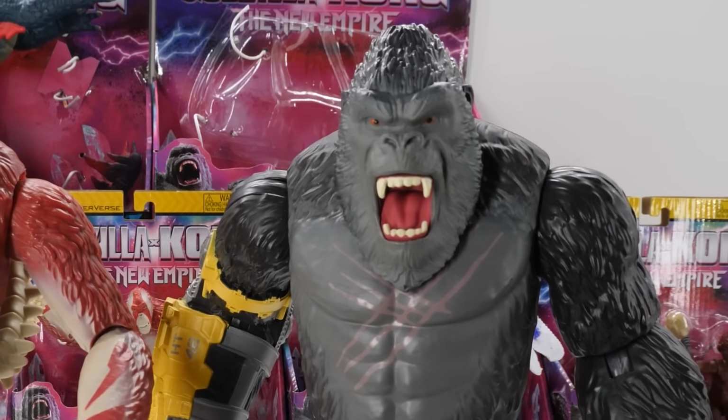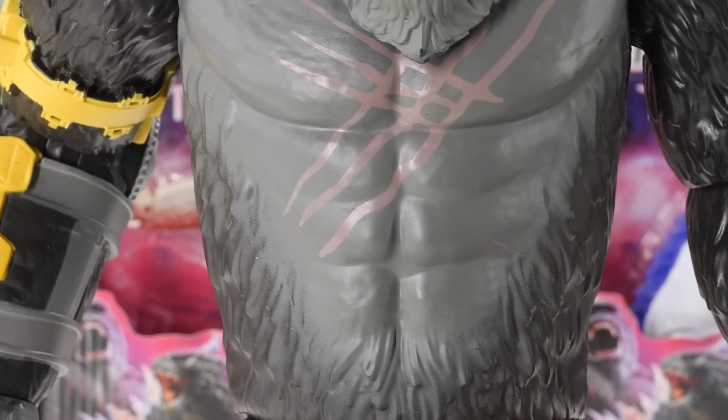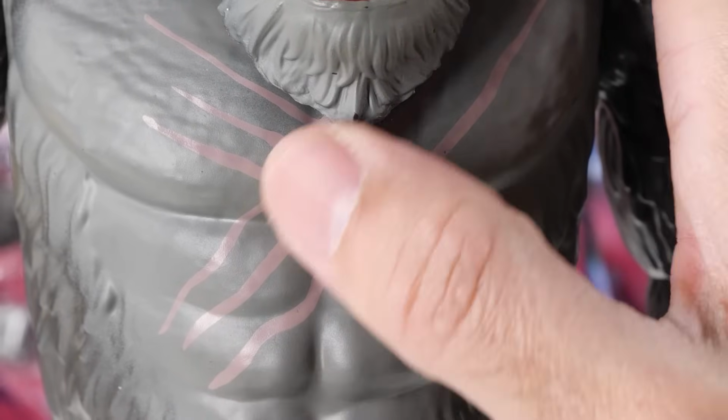Kong has more of a muscular build compared to Scar King's slim build. He has nice pecs and a visible six-pack. Kong still has his battle scars on his chest. I just wish they were sculpted rather than merely painted on.